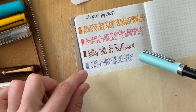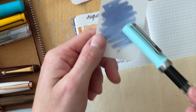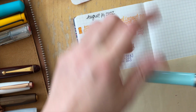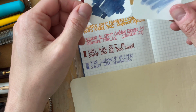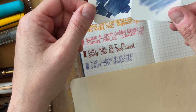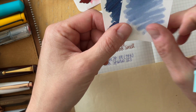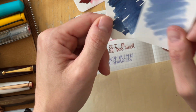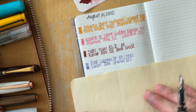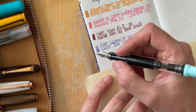So the ink is Sailor Ink Studio Amazing Ink. This would be one that I would probably purchase. Or this one, because I feel like this seems to be almost the darker version of this. Well, there's some kind of teal yellowish colors in here. Not so much in this one, I think, but this is basically the darker version of that one.